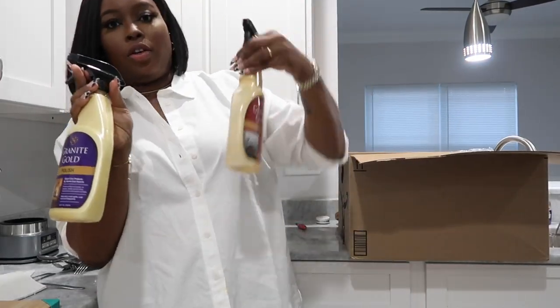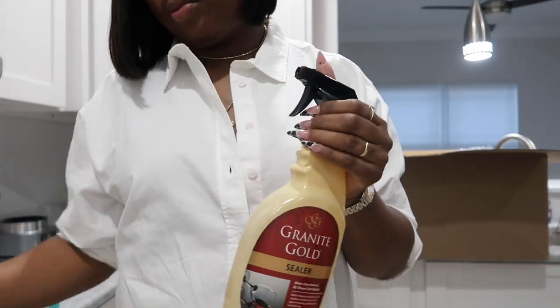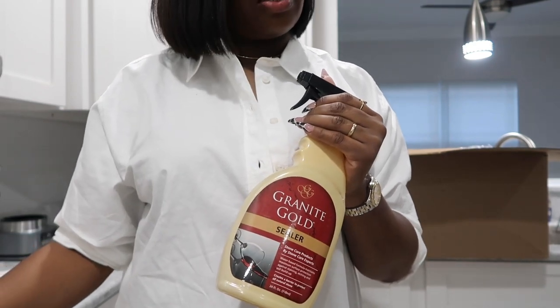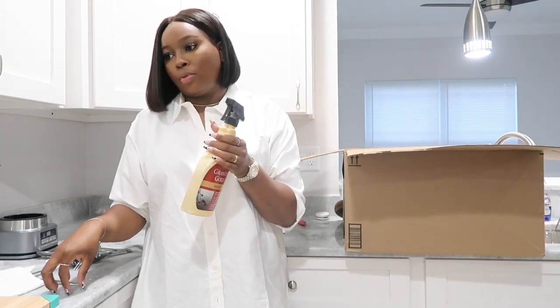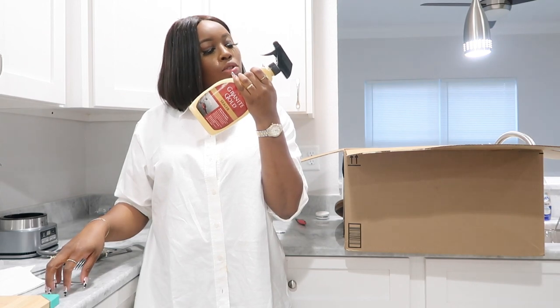But for the most part, it fits really good. Okay, so this is the granite polish and sealer because my sister was telling me that you have to seal your granite countertops or things are gonna like sink into it.